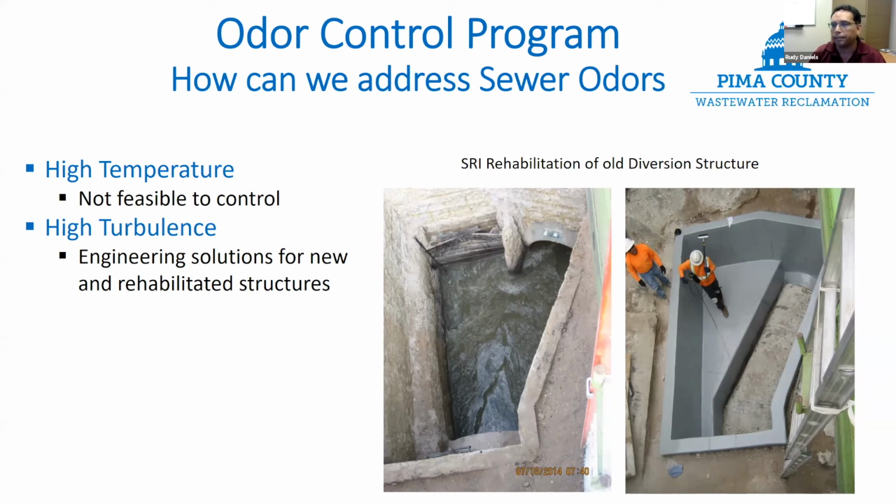Some of the things that we can control would be the engineering solutions in regards to, say, turbulence. If we have a diversion structure that needs rehabilitation, by having that in place and utilizing newer engineering technologies, that can certainly make a big difference in our infrastructure and bring down the H2S levels just by how engineering plays into the equation.